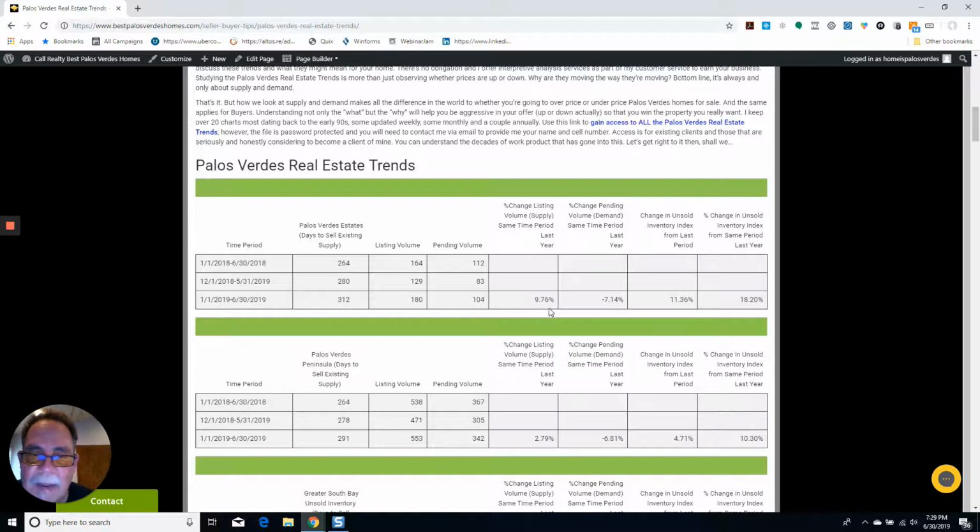And in this case, for Palos Verdes Estates, as an example, we see that there have been almost 10% more new listings taken. And in that same period of time, a little over 7% less sales. So supplies increased, demand decreased, and what that resulted in is almost a 20% increase in the number of days of unsold inventory, from 264 days to 312 days. So that's significant, and how you take that information and act on it is going to depend on whether or not you're a buyer or a seller.